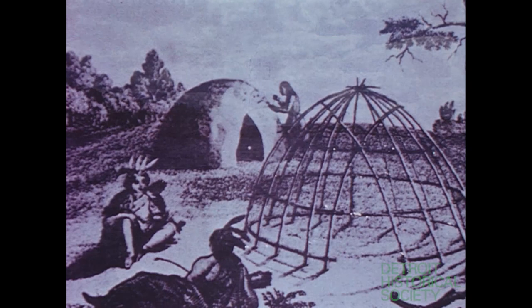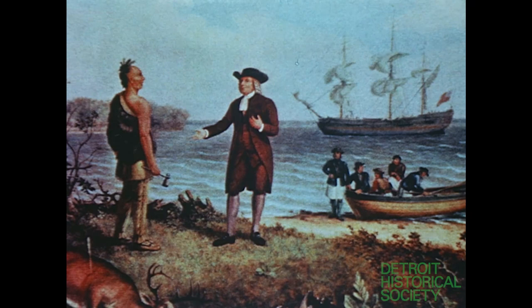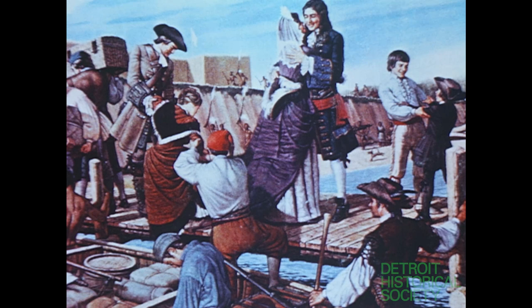Along the river, we notice a few Indian villages. The first white man did not settle here until about 1701, when Cadillac and his party founded Fort Ponchartrain, in time called Ville de Troyes.